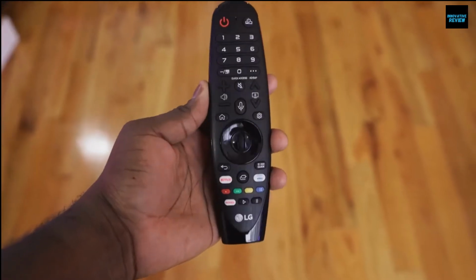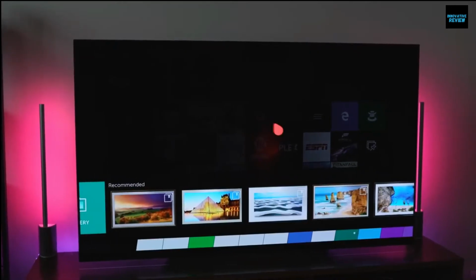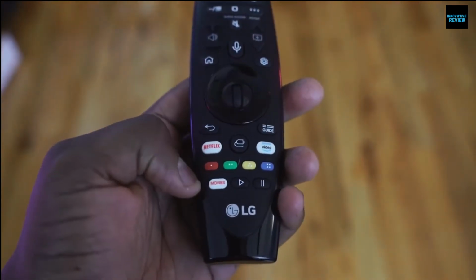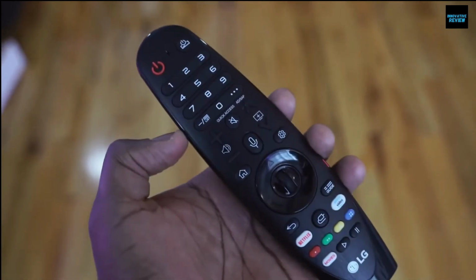It does come with the Magic Remote, and what you have here is a remote control that has basically a wand-like mechanism built in. I don't like that anymore. There was a time I used to like it, so if you see it in my old videos, I'll probably praise it a little bit. But now it feels gimmicky and it actually interferes with the OS.